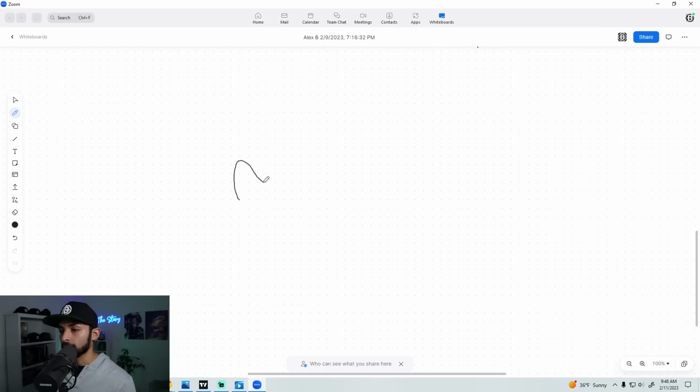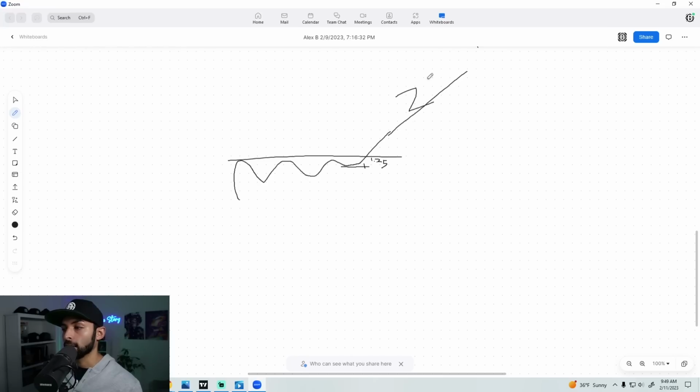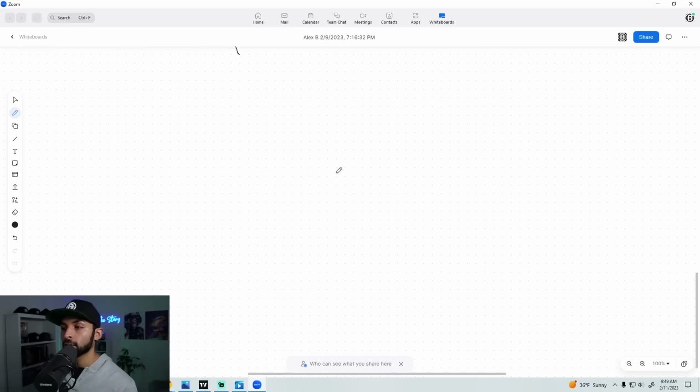Ideally, it does this. So now, let's say this is $1 and this is $1.25. Now you have a clear risk reward. You're risking 25 cents and you get in at $1.25 and you can ride it up to $2, to $3. That is what you're looking for. That's one ideal setup.